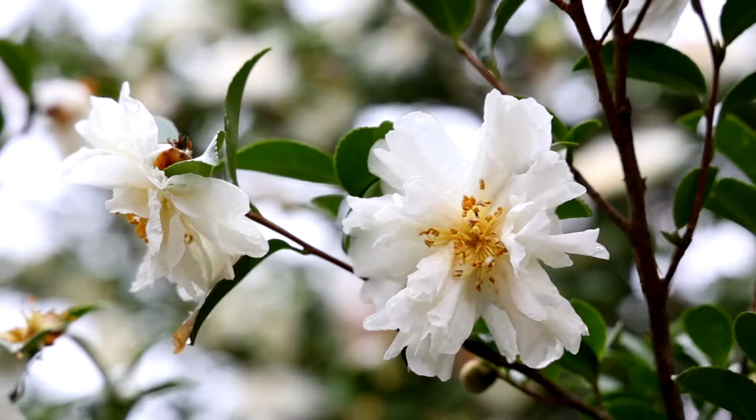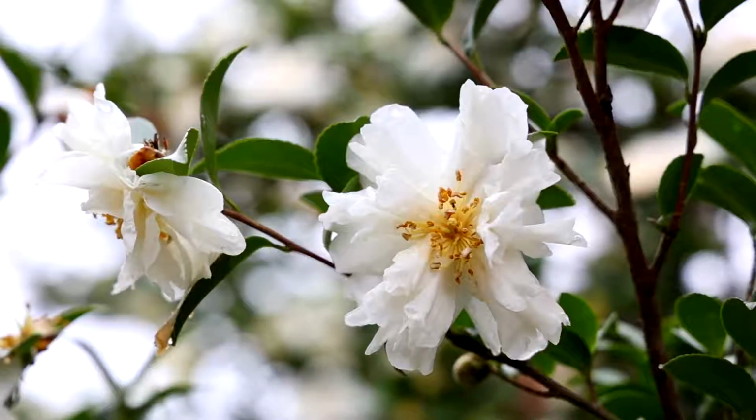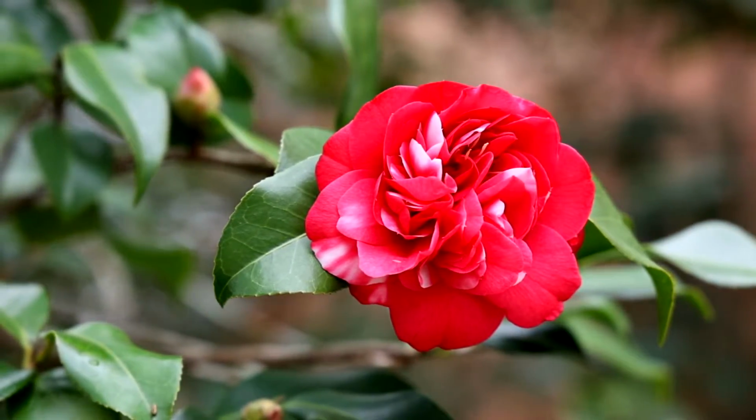I'm not gonna lie to y'all and tell you what kind of camellia this is, because I really don't know. There are literally hundreds, if not thousands, of varieties of camellias that grow from very short and dwarf all the way up to tree size like this one here. It's a small tree size. This takes a very long time to get to this size. I would imagine this plant is probably like 20 or 30 years old, so it does take some time.